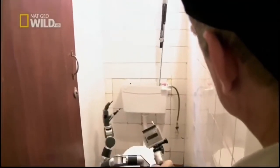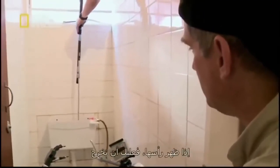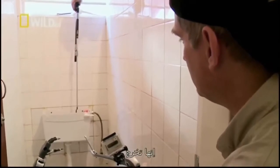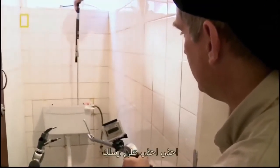Okay, Hannes, gently, gently try to go in. Try to see if you can get some movement. Okay, the head is coming up here. The head is? Yeah. If the head comes up, then you can get out of there once it's coming up. Just be careful. There you go. Very careful. Okay.